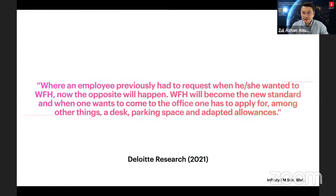Deloitte Research Institute is, I think, the first company that announced employees will be allowed to work from anywhere. They announced it like, I think, 3 days ago. All the employees of Deloitte are allowed to work from anywhere. So this is responding to their research, saying that previously, everybody was talking about working from home, but now everybody will be talking about working from anywhere.